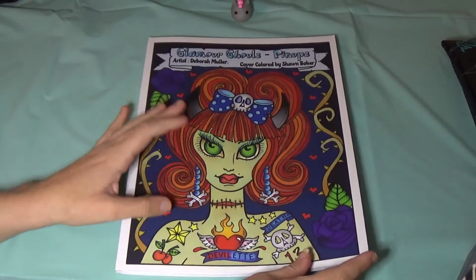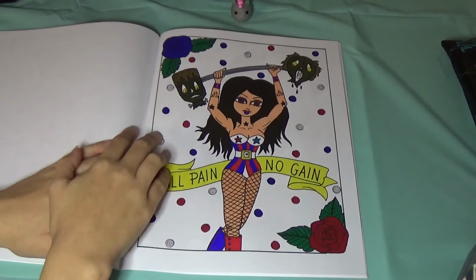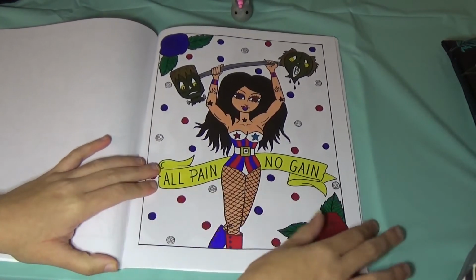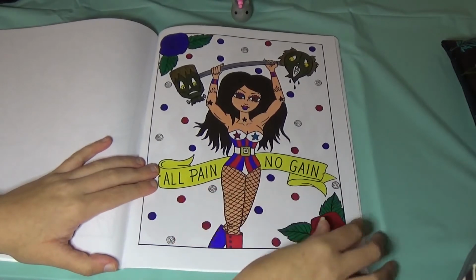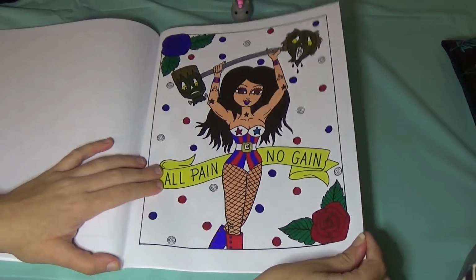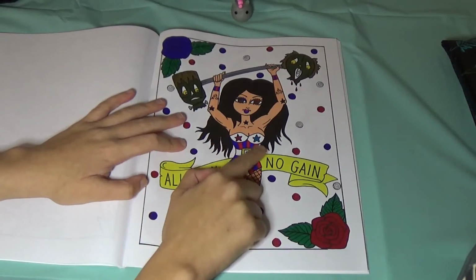And then I did a picture out of Glamour Ghouls pinups, and I did this one as color in chat, so you guys saw it. I did all pain, no gain. And I kept saying in the video that she kind of looks like Wonder Woman, and I still think she does. And there's glitter on this page too. The glitter is on these stars here and on the belt. And again, I don't really know if that shows up too well on camera or not. But it's the dual metallic pin, so this one is a black and red, and this one's blue and green. But in the bright light, this just looks red, and that just looks blue.